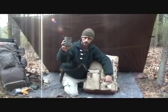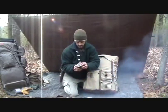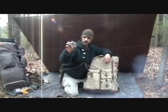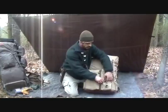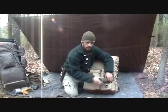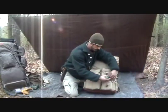My fire kit's got a Dones bar, dryer lint, jute twine, a bunch of jute twine, some wet fire cubes, extra lighter, and then I have a mini Inferno tin from when they first came out. Still got some of those. So that makes up my fire pocket. And again, I got my knife on my hip with my ferro rod, and then my leather pouch on the other side with a flint and steel kit.